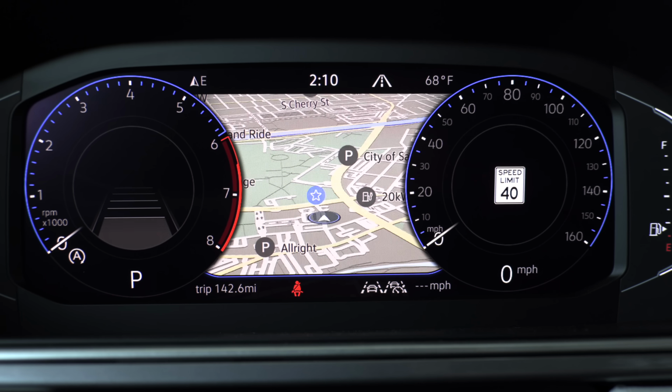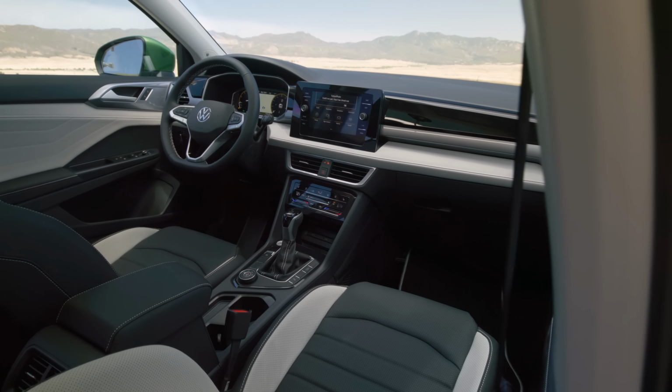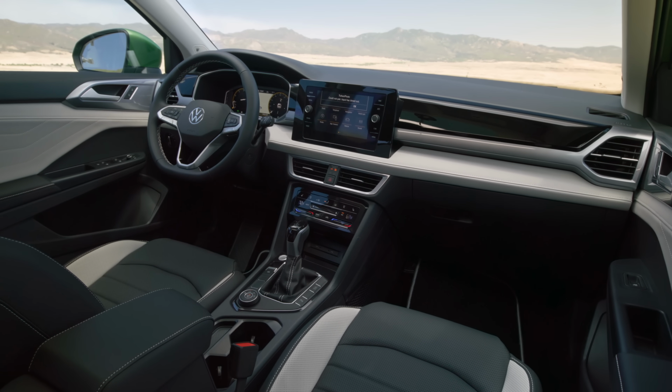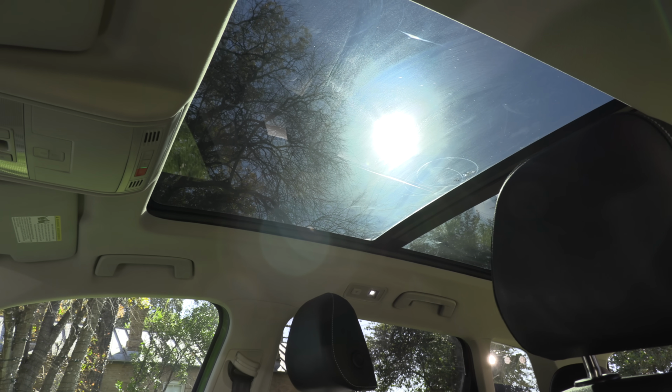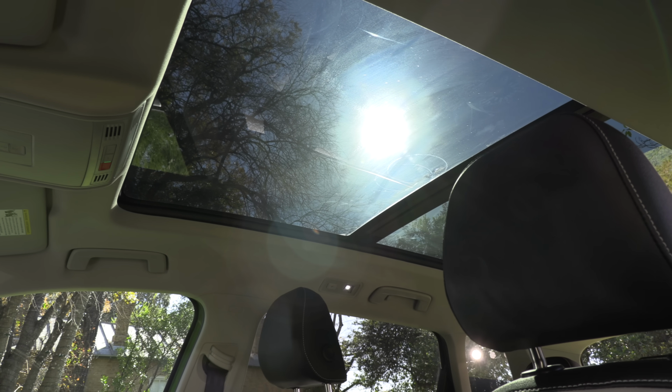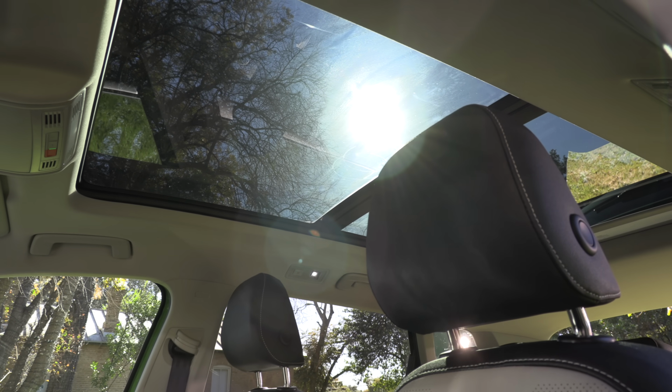Now this comes with an available 10.25-inch digital driver display, which looks really great. We have it on our test model. The cabin feels open and spacious. Visibility is really good. And it has a big panoramic roof, and this is not common in this class. Right, and we mentioned earlier, people were disappointed it didn't have a power liftgate, but one of the main reasons why they buy this vehicle is because that is available.